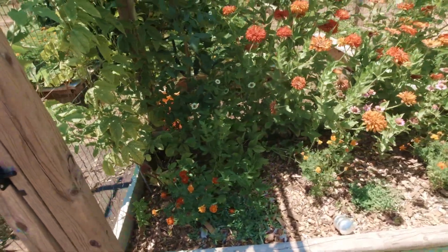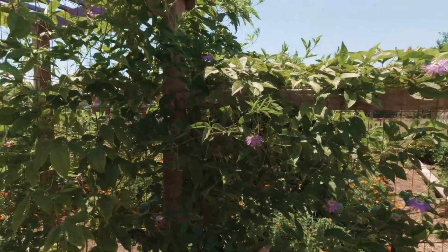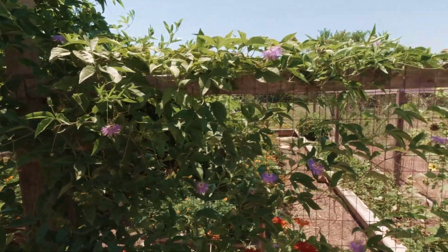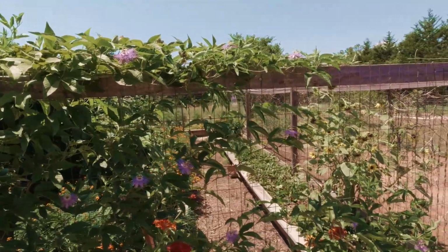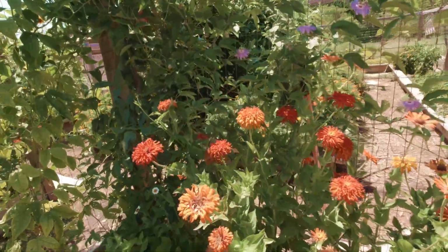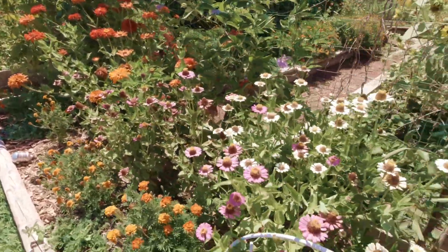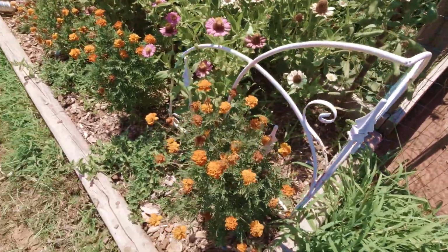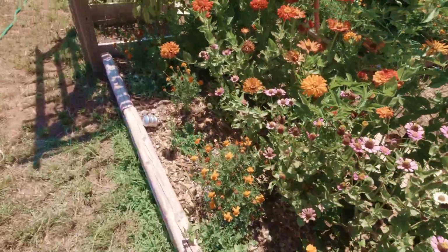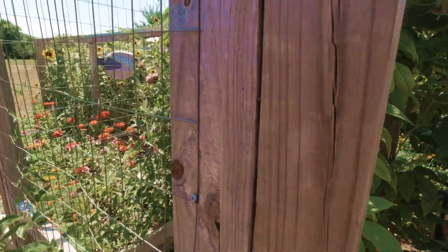Here's the other side. This is all passion flower vine up here, working its way on over. Got quite a few blooming today. The honeybees like those passion flowers. The zinnias turned out really pretty. Let's get on into the garden, show you what's happening in there.